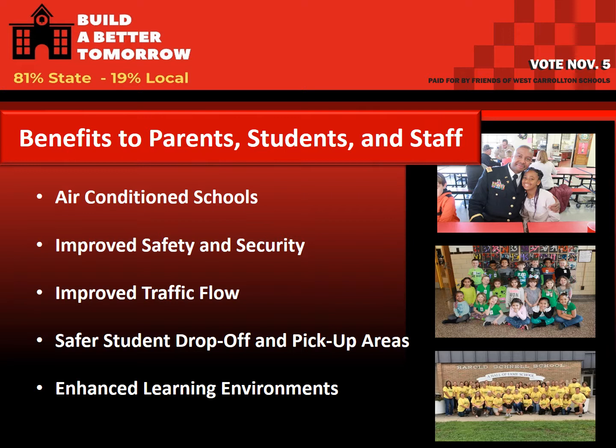We'll have enhanced video surveillance inside and outside of the facilities, fire suppression systems in all buildings, improved lockdown features, areas that are clearly marked for visitors and event entrances, improved traffic flow, where we will have holding areas on school grounds for car traffic at pickup and dismissal, improved visitor and staff parking.